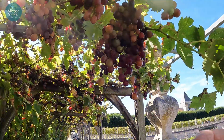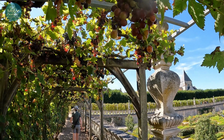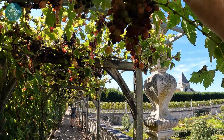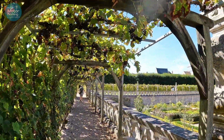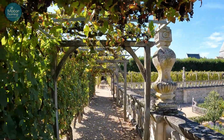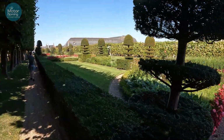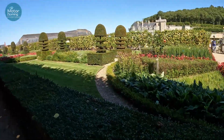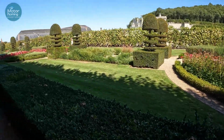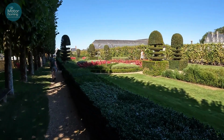Oh yeah, got to try one of these. Oh my word, they are fantastic. Here you go, try that one. Stupendously good. Every corner you turn, there's another beautifully done area. And always near some shade as well.